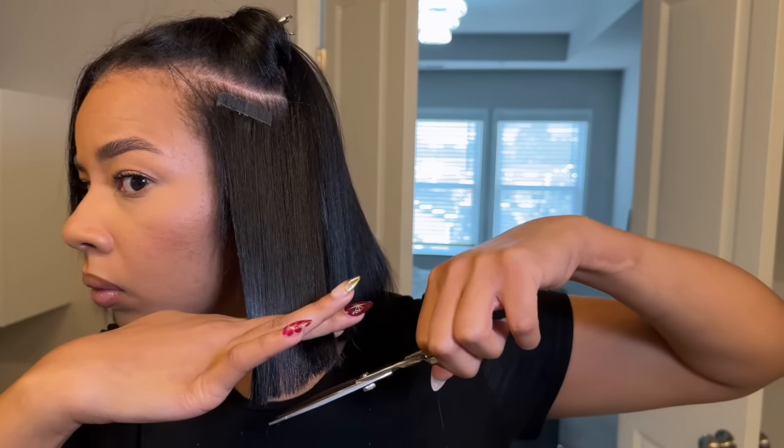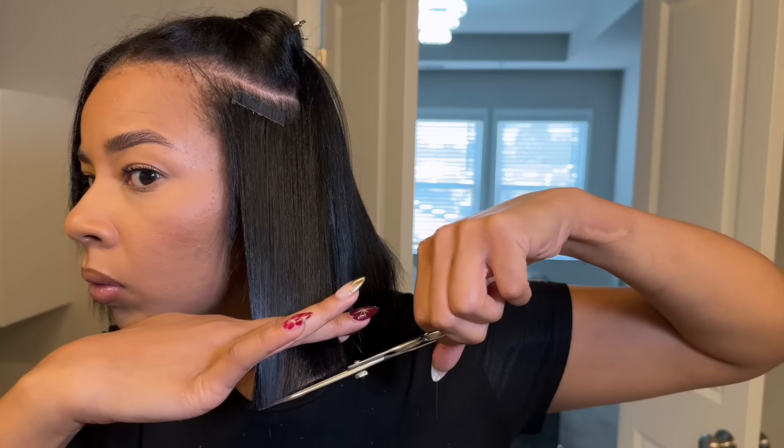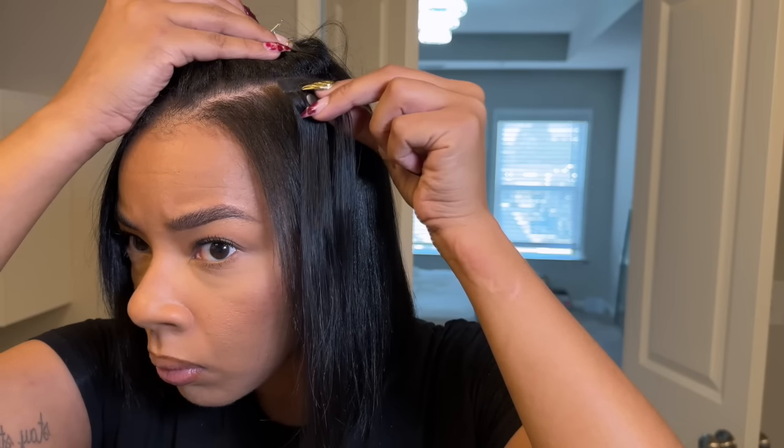I honestly did want to leave these tape-ins in during my normal day-to-day outside of filming so I could get a full bob look. But I just honestly don't think that they're the best for my hair right now. I've never really experienced any damage from tape-ins, but I just want to give my hair the best chance possible to flourish. So after filming this, I did take the tape-ins out in a few days. So just wanted to let you guys know that.